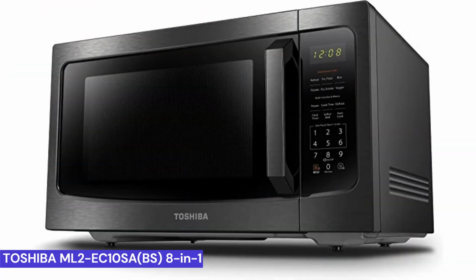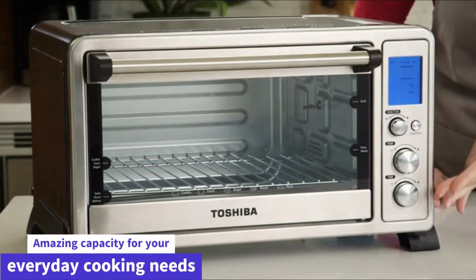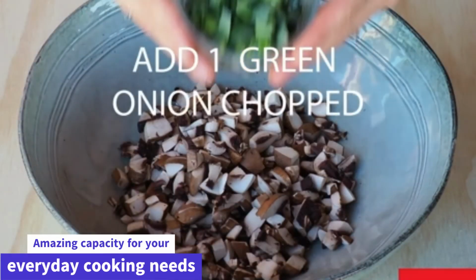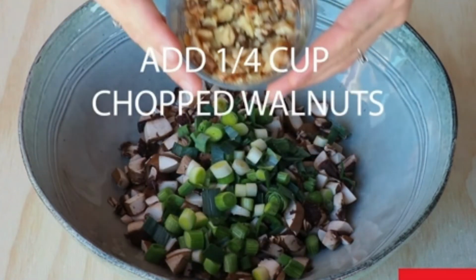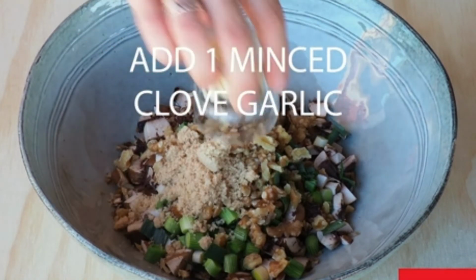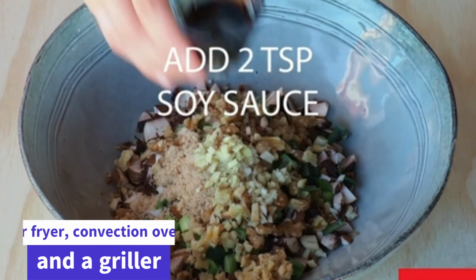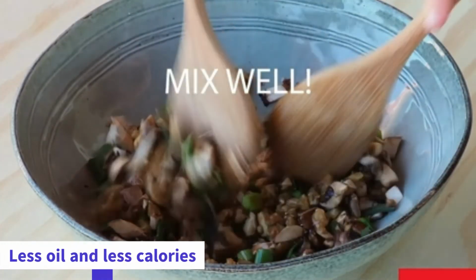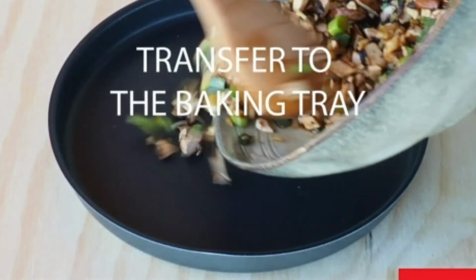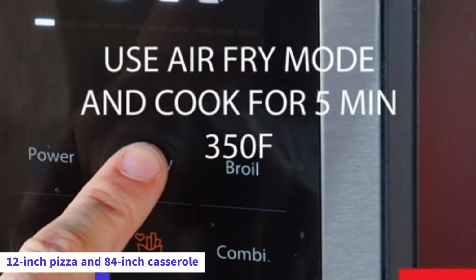Last, number 1. Toshiba ML2EC10SA BS 8-in-1 Countertop Microwave. The Toshiba ML2EC10SA BS 8-in-1 Countertop Microwave has an amazing capacity for your everyday cooking needs. You can prepare delicious meals like a professional chef in a small space. The 8-in-1 multifunctional microwave oven is not only a microwave, but also an air fryer, convection oven, and a griller. You can now enjoy crispy food with less oil and less calories. The 12.4-inch removable turntable can fit a whole roasted chicken, 12-inch pizza, and 8-by-4-inch casserole.